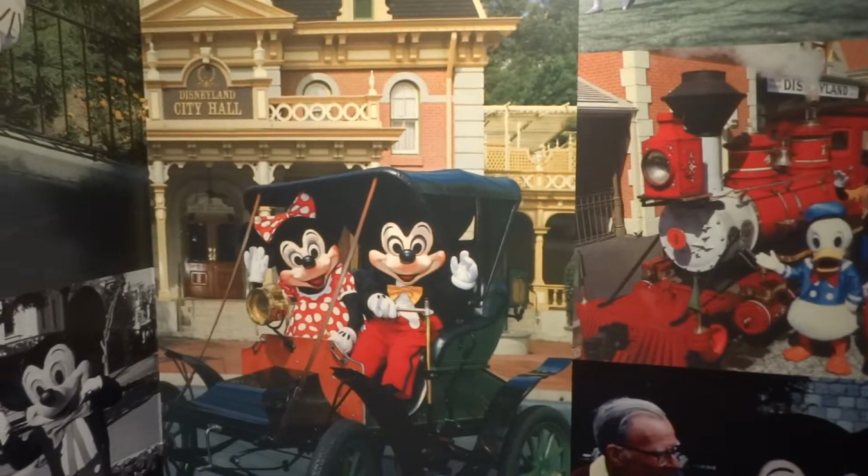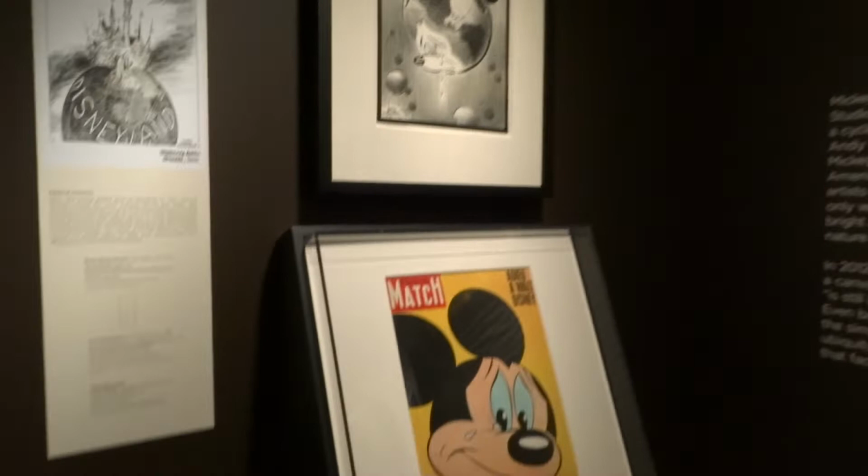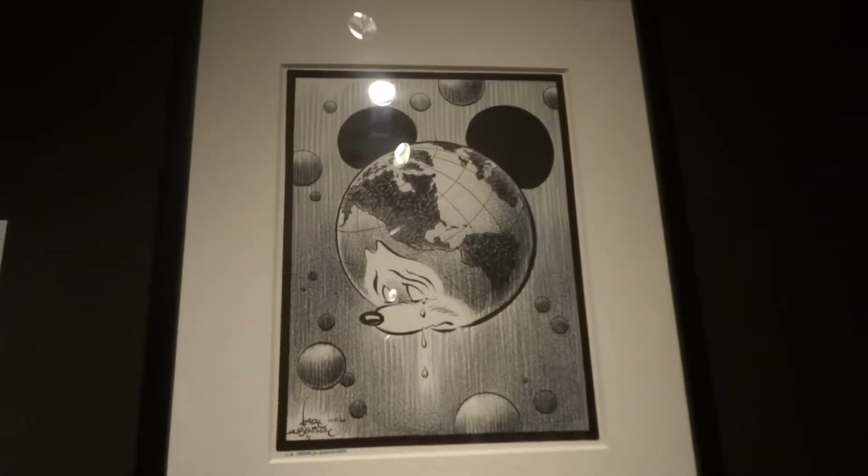Mickey Mouse became the symbol after Walt's passing. This is a magazine cover from France, Paris Match, that became kind of famous. And this is from a local publication up there. The whole world was mourning. And of course, when Mickey Mouse cries, the whole world cries. So he became the graphic symbol of Walt's passing.